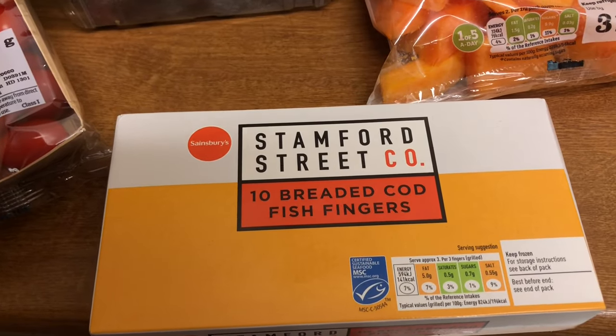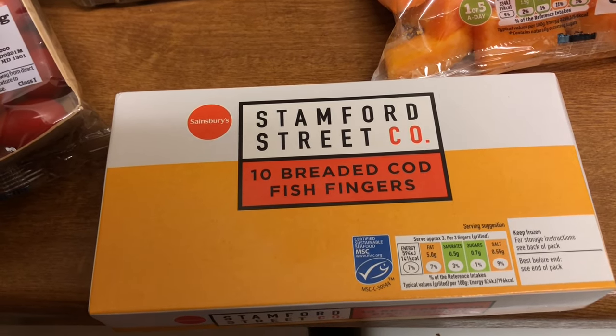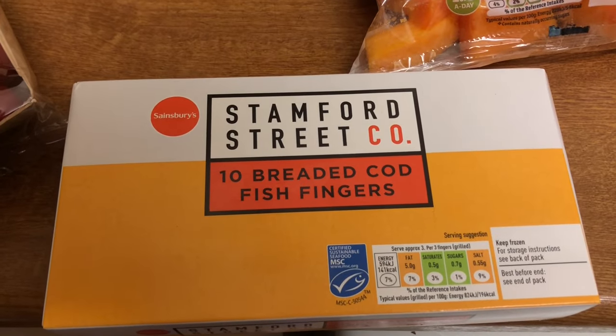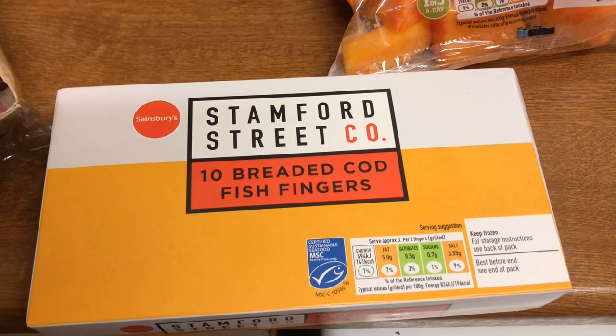Wednesday evening, quite late on. I called for petrol first, so by the time I got into the store, it was around 8 o'clock. This is Sainsbury's, and I did say last week that I do prefer these Sainsbury's fish fingers that are 80p, so I thought I'd get some of those.